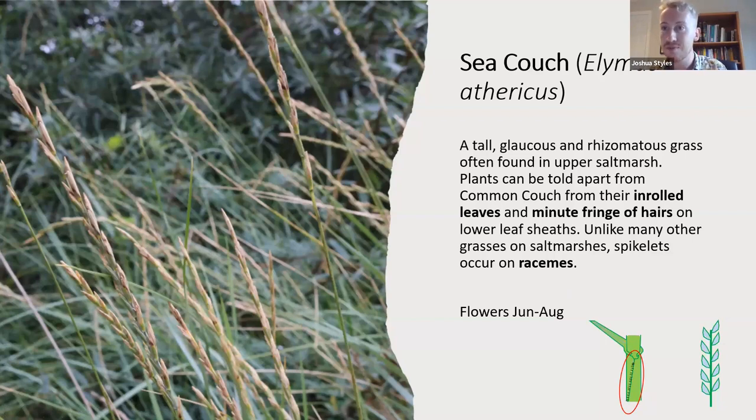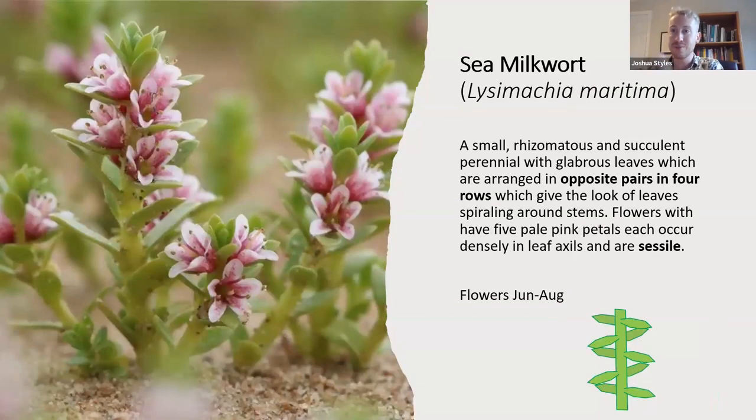Okay, sea couch, the first grass that we've covered. I think we've got one more grass during this presentation, but hopefully people remember that. Brilliant. On to something a little bit prettier, a bit more obvious, is our sea milkwort. It's quite a distinctive species that you'll often find in mid to upper salt marsh.